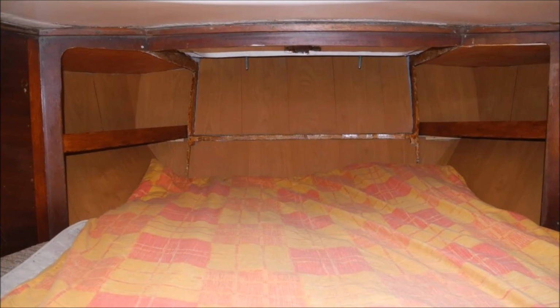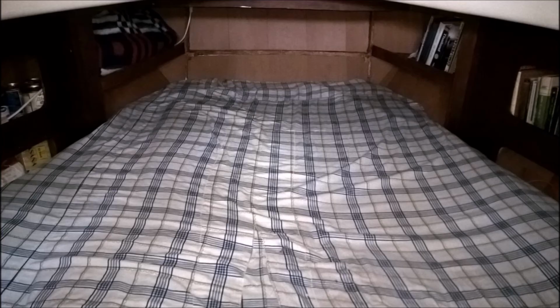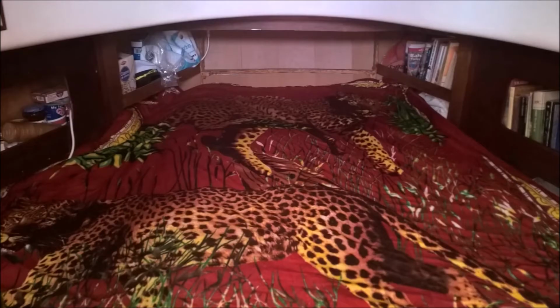I panelled over the inner part of the stern of the boat with this floorboarding material, and went up to the market where I bought a piece of giant foam and cut that in sections to fit on top of the existing mattresses. So that made a very large, comfortable bed on top of the single beds, and I will give you a look around with a moving video in one moment.